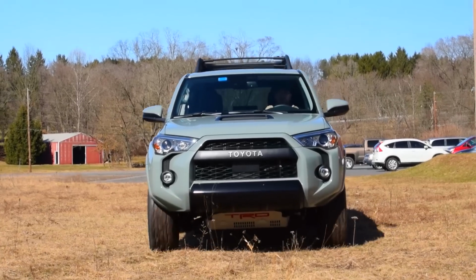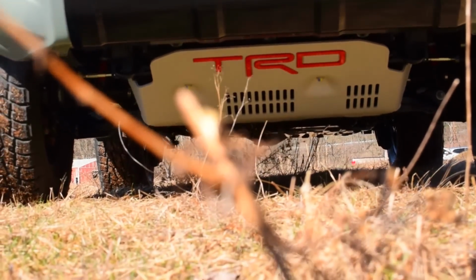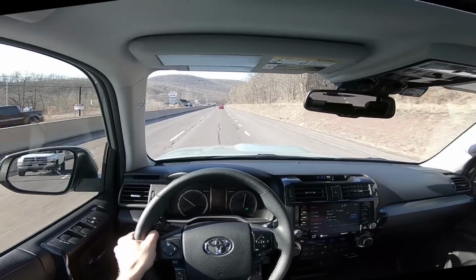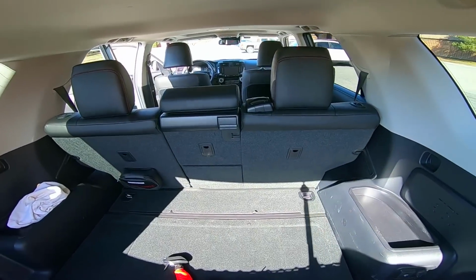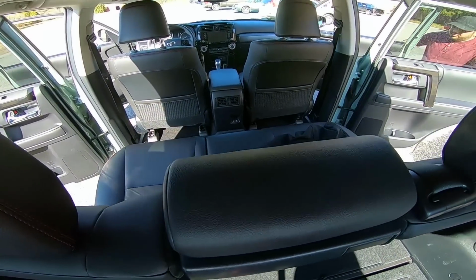But while this handles very well and offers up a satisfying amount of comfort, there's also something that feels very... what's the word? It's something very corporate about it. It's very designed by committee in its feeling, but maybe that's just because it's so new, you know?